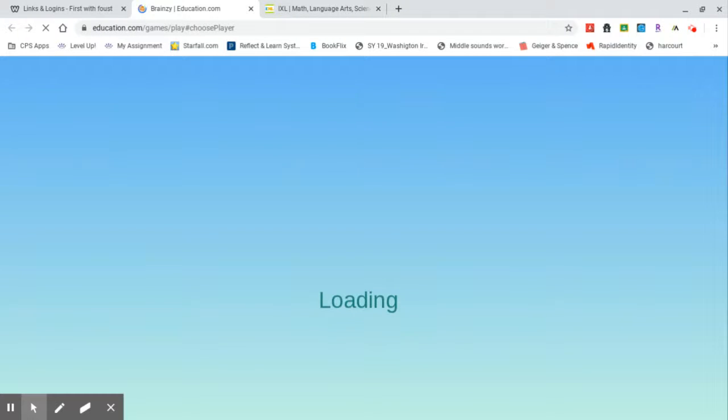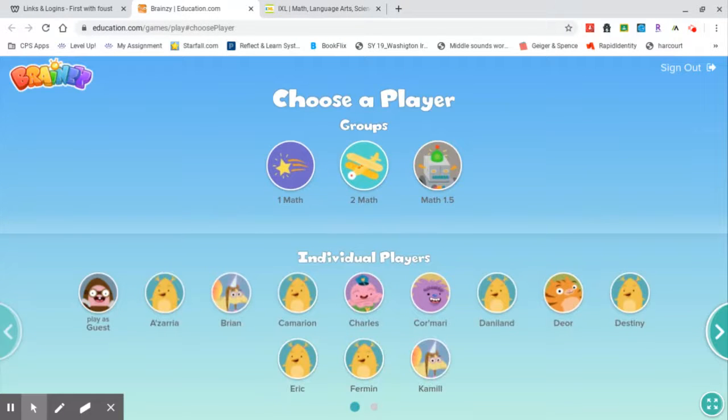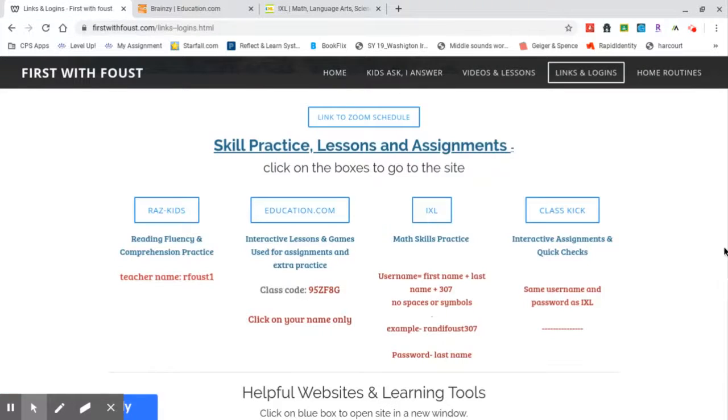But if you click on the link that I've left for you, it's going to take you right to ours anyway. And then they can just choose their person. Okay, going back to our site.